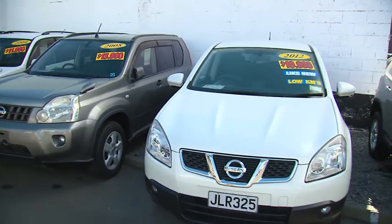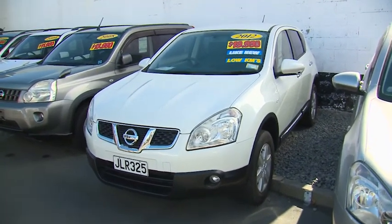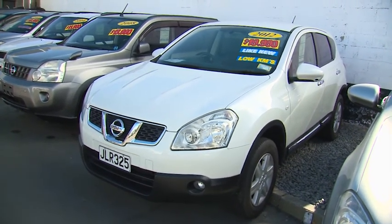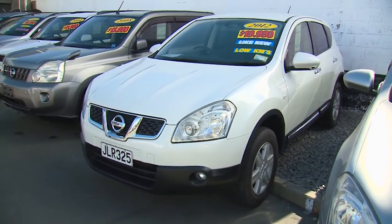Now, what are we, 2012, so... That's right. It's a low kilometre Dualis, Qashqai in New Zealand. 2 litre, very high spec in pearl white. Very, very good. So a good range and a good line of SUVs.